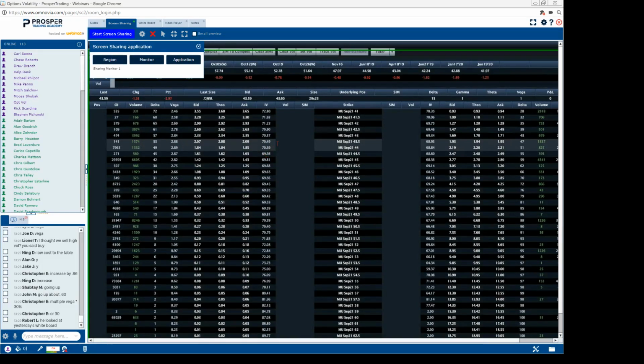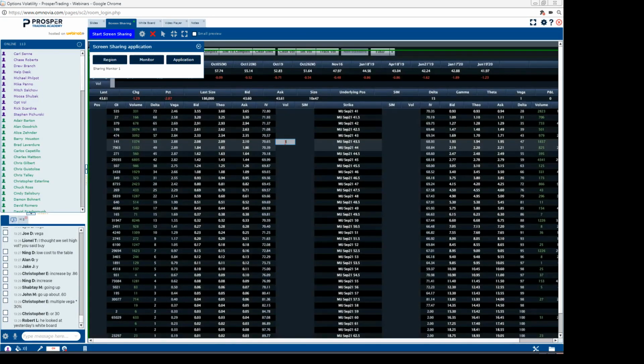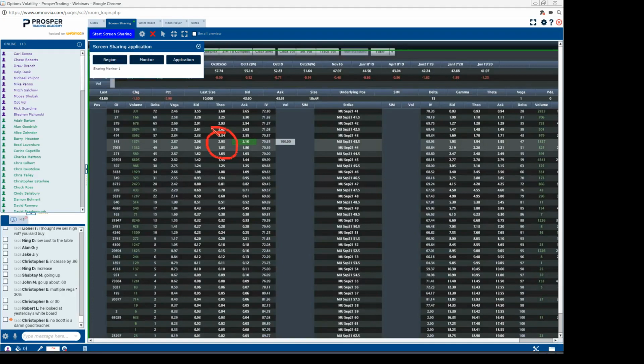So watch what happens, guys. I'm going to override the theoretical value by inputting a 100% implied vol here. Watch what happens right here. Watch what happens to the value of that option. Boom. It increased by 85 cents.